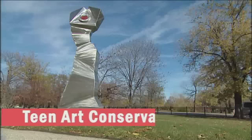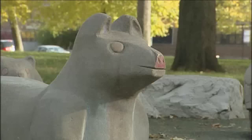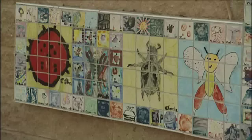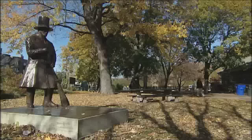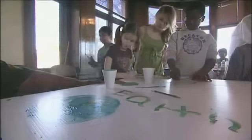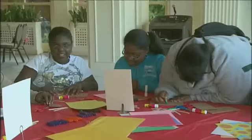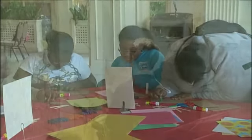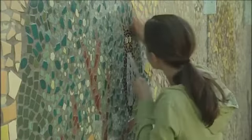Exercising the creative part of the brain, we need that in our society. We need creative thinkers, people that when they come up against a brick wall can figure out what to do. The Chicago Park District offers a variety of opportunities for all art lovers. Whether you like to draw, paint, or glue, we've got a class for you. And for artistic teens, there's a program called the Teen Art Conservancy Camp.